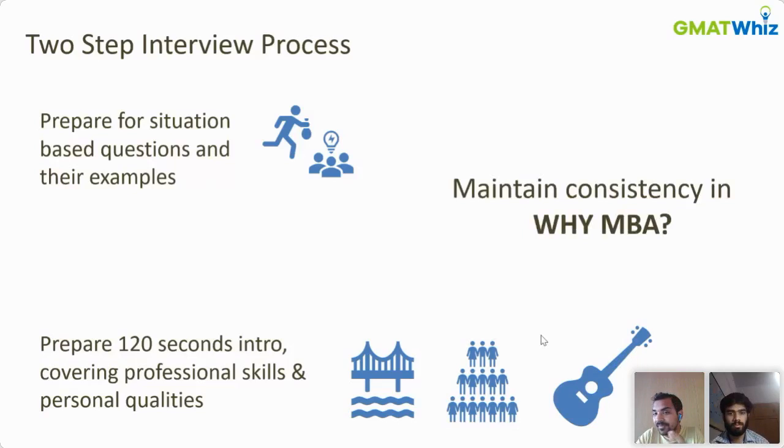Moving on. Maintain consistency in why MBA, because you will be asked this question in the second part of your interview, which is the in-person interview: why do you want to do this MBA? And you should cover a little bit about your application, your CV, your goals, and also the personal values this MBA will add to you. And make sure that this is not completely south of what you have written in your application, right? So if in your application you have written that yes, you want to do this MBA for international exposure, you talk about that as well. So this covers up for this part of the interview.